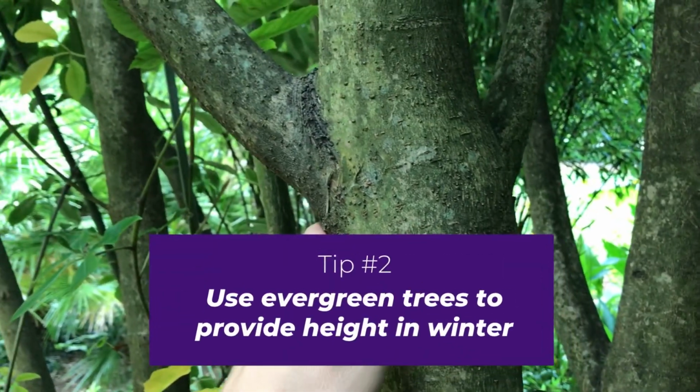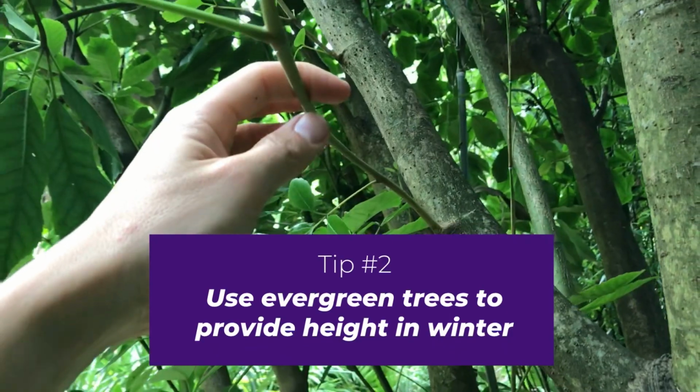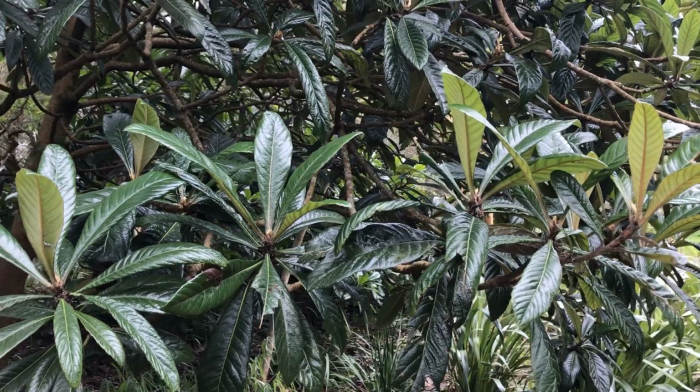Now, I say use shrubs. That brings me to my second design point. You can use small evergreen trees to provide winter height. Now this year is the first year I've managed to do this in my garden. I've got a large loquat growing on one side of the garden, and I've got laurels and Griselinia growing on the other. I've even got a Pseudopanax that has grown incredibly fast. And they're all up at 5 foot plus, so they're above head height.